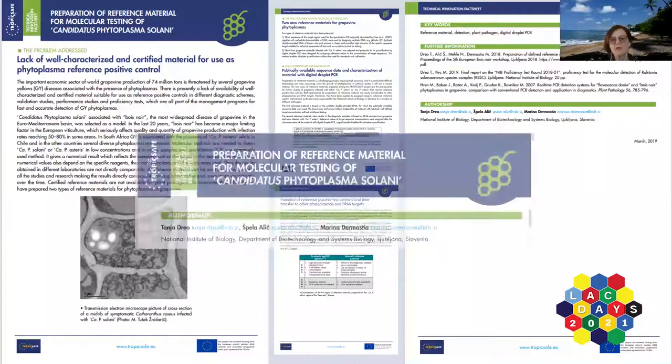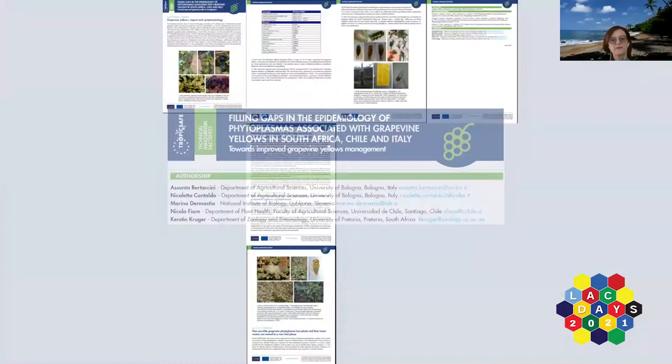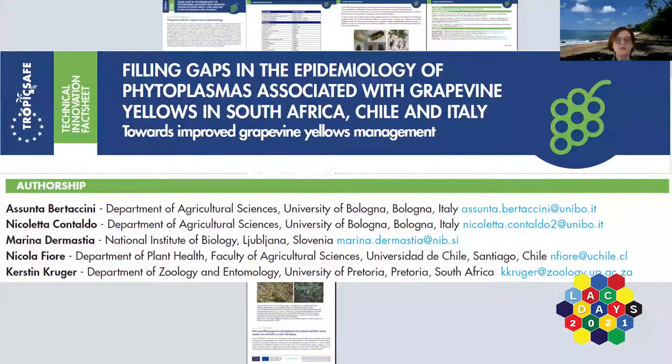So we prepared the reference material for molecular testing of Candidatus phytoplasma solani for all partners all around the globe. And in an additional fact sheet, we prepared some new facts about epidemiology of phytoplasmas associated with grapevine yellows in South Africa, Chile, and Italy.